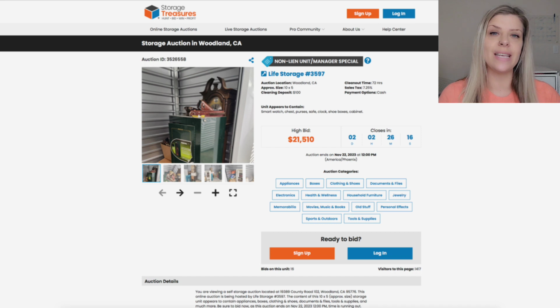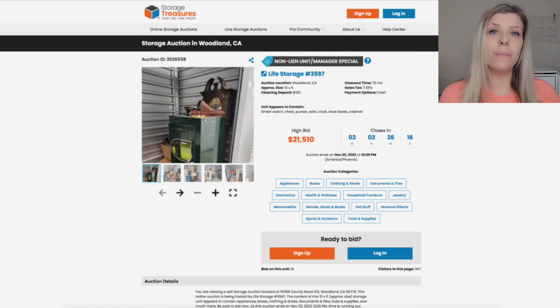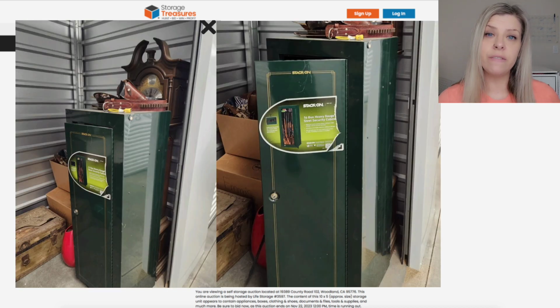So this facility has absolutely messed up, and what they're selling you is the unit from 2 weeks ago, which it is no longer. This door has been opened, so either the facility opened it or the buyer who spent $18,000 on the storage unit walked in, opened the safe, saw it was empty, and walked away. There are 2 conflicting stories here, and this facility needs to figure that out.